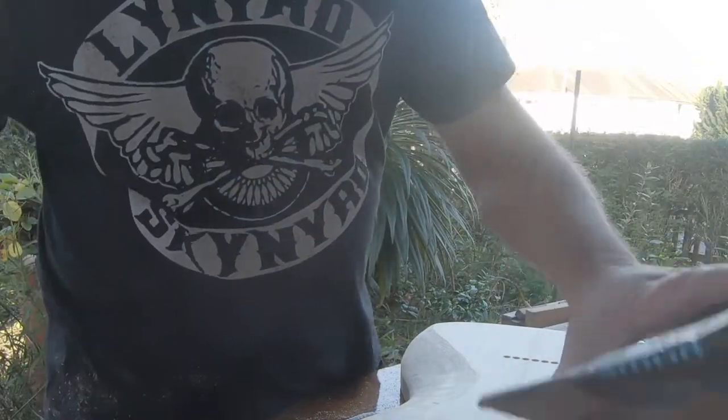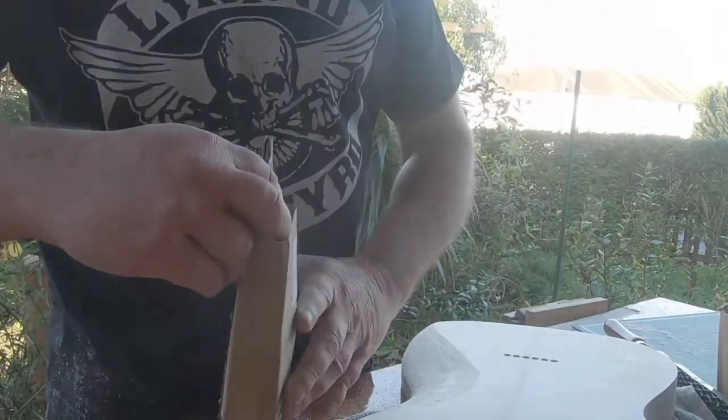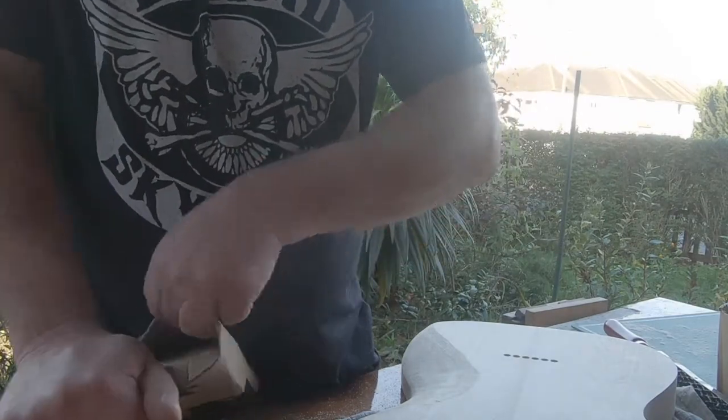But this has just arrived, so before I get into that, let's quickly open this. It's probably got something to do with guitars. If not, you can't see it.